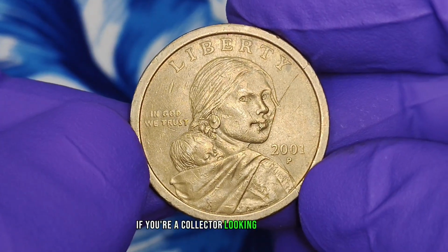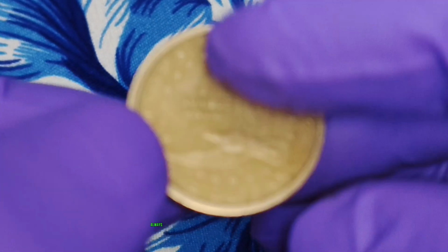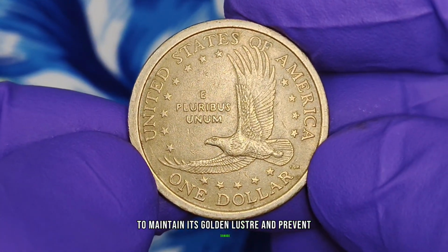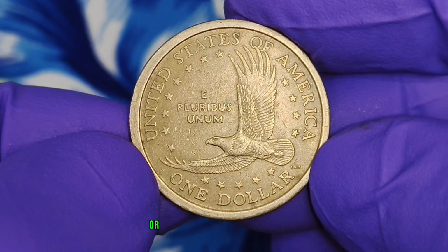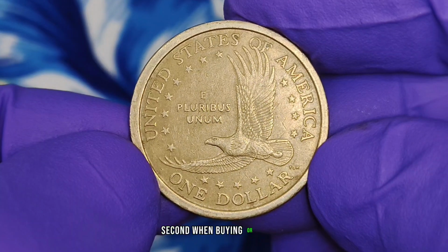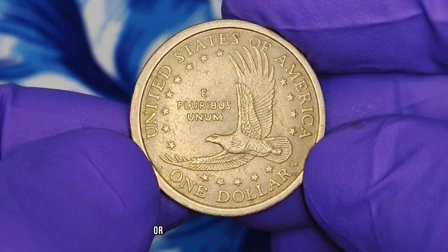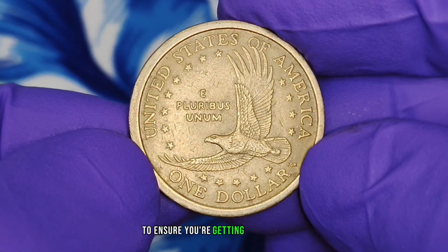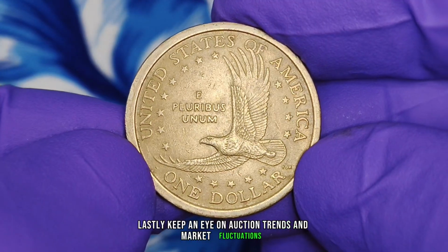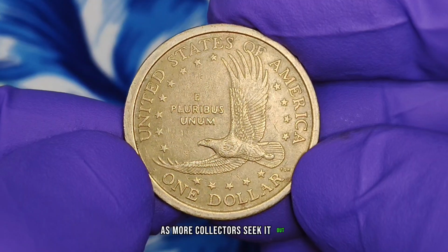If you're a collector looking to capitalize on this high-demand coin, here are a few tips. First, always ensure that your coin is stored properly to maintain its golden luster and prevent damage. Using protective coin holders or airtight cases can significantly preserve its condition. Second, when buying or selling, always verify authenticity by purchasing from reputable dealers or checking with grading agencies to ensure you're getting the best value. Lastly, keep an eye on auction trends and market fluctuations. This coin's value is only expected to rise as more collectors seek it out.